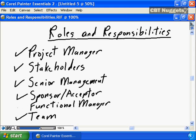as well as you need to define the roles and responsibilities for any functional managers that you need to interact with, that you need to gather information from, that you need to define requirements with, that you need to confirm functionality with. You need to ensure that you have a very rich set of roles and responsibilities defined for your project so that everyone, not just the traditional project manager and not just the team, are aware that they are involved in your project, that they are critical to your project's success.